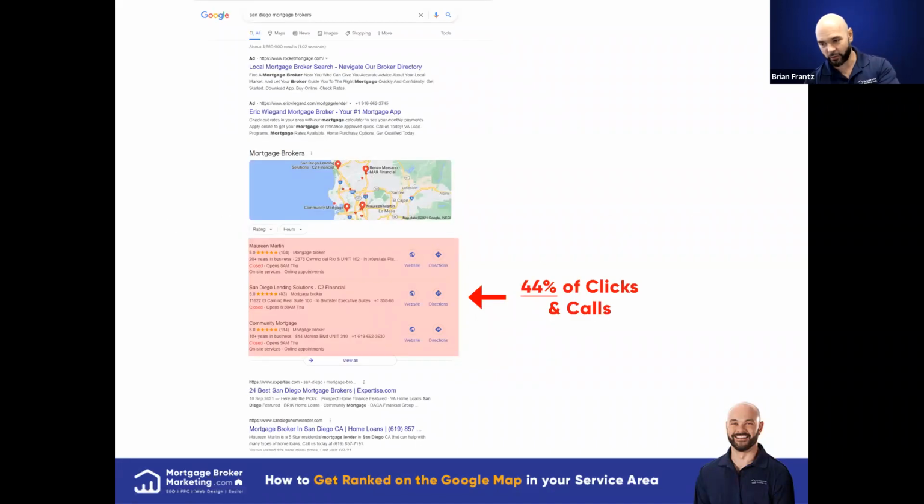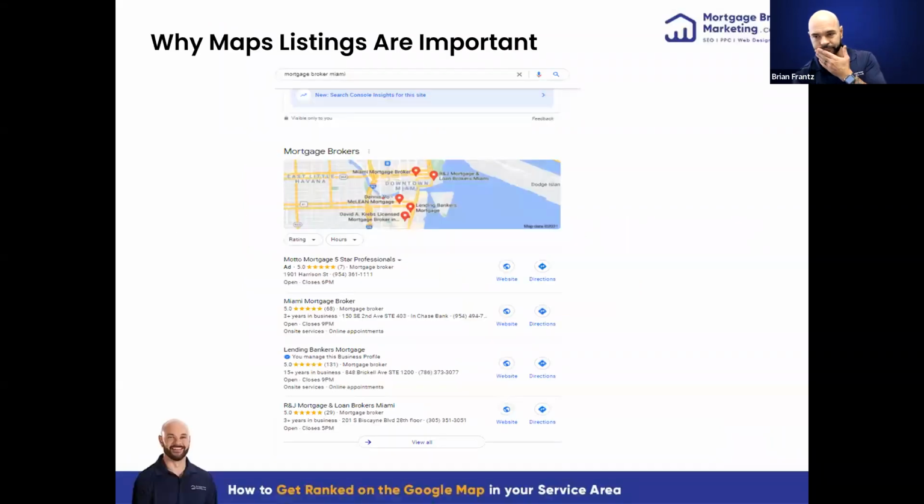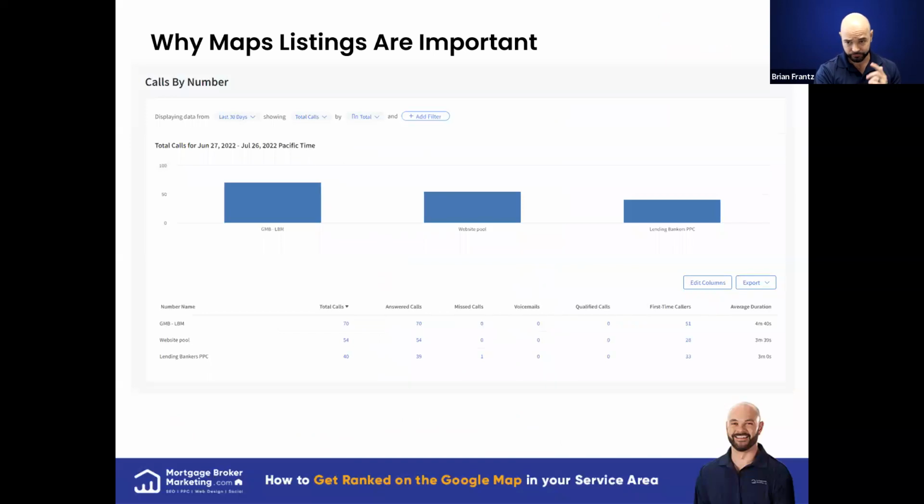So again, 44% of the clicks and calls happen from that maps area. And so yes, Google Maps does matter. And so why are map listings important? You can see there's been a number of changes going on in the map area. Now they're starting to serve the ads there.